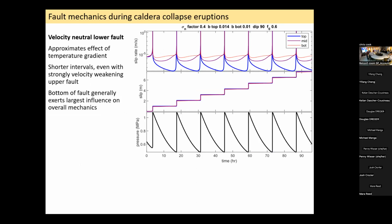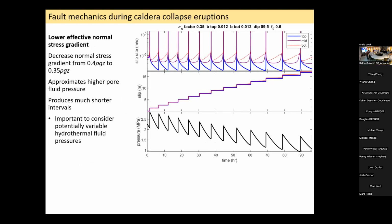We can look at the frictional parameters too, which I'll skip over in the interest of time. But basically, if we tinker a little bit with, say, the pore pressure or the normal stress, particularly at the lower part of this fault, which we might expect to change a lot in volcanic settings because we've got all this hydrothermal stuff going on, we can significantly change the collapse mechanics that come out of this system. So this is still an exploratory phase right now, figuring out both what we can constrain about fault properties in a particular eruption and gaining a more general understanding of what controls these eruptions.